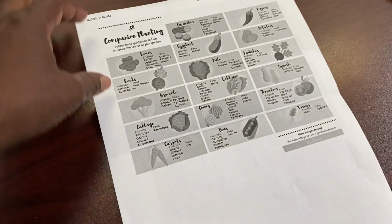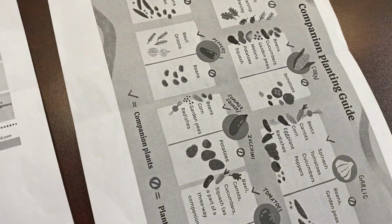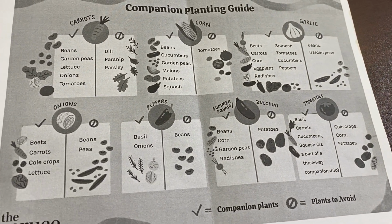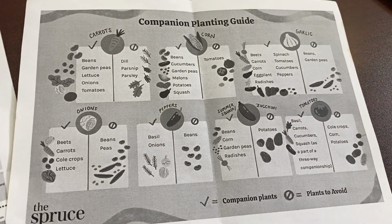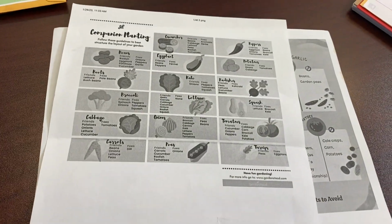Hubby printed these companion planting guides, and I can leave a link so that you can get some of these guides. We've used these with our classes before, and so I'll let Hubby tell you all about the companion planting and how it works. All right.